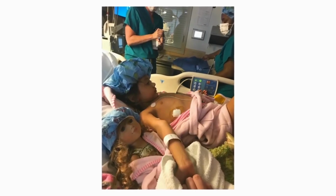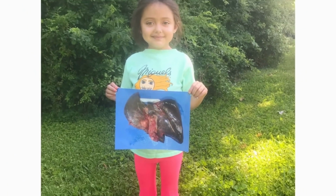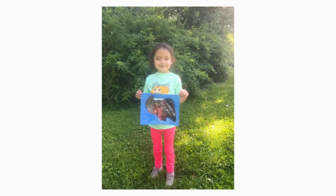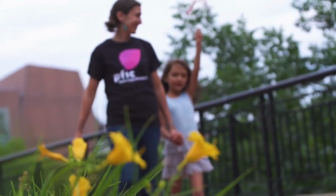When she received her liver, we saw a picture of the old liver, and it was completely black. And it wasn't until that moment, after her transplant, days after her transplant, where we were able to take a sigh of relief and say, okay, we did the right thing.